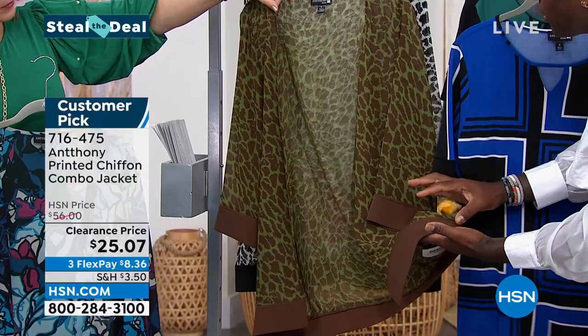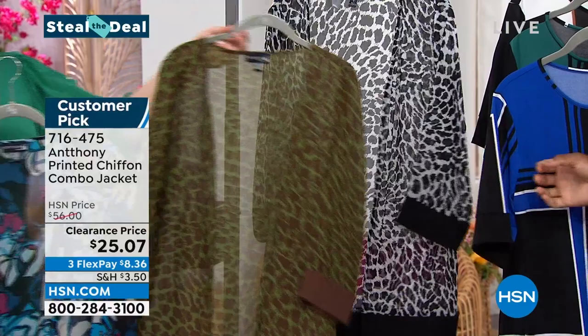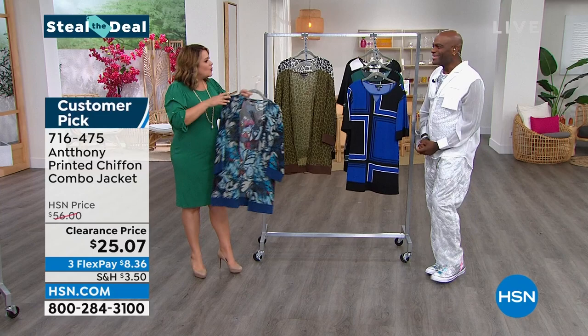And you have that framing on the hem and also on the sleeve. And it's a slight kabuki sleeve. And then in the black and the white, that's just timeless elegance. Oh, and we're always looking for that third piece. Especially when you can get it at 25 bucks, we have the basics, Anthony. Absolutely. It's nice to have the top or the finishing touch.